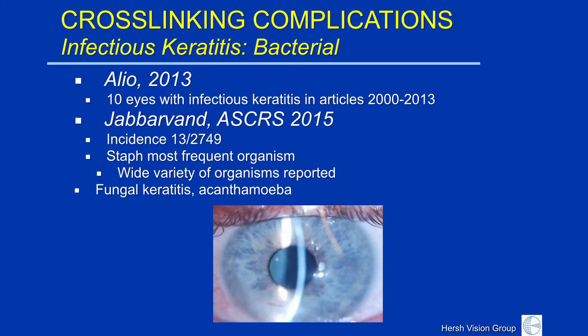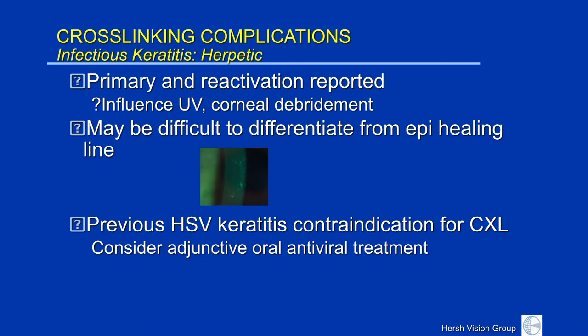In patients who have had a particular kind of viral infection, herpetic corneal infections, this might be somebody who we would not choose to treat with cross-linking because it has been shown to potentially be reactivated by the cross-linking procedure. So it's something we want to carefully evaluate if you have had herpetic keratitis beforehand.